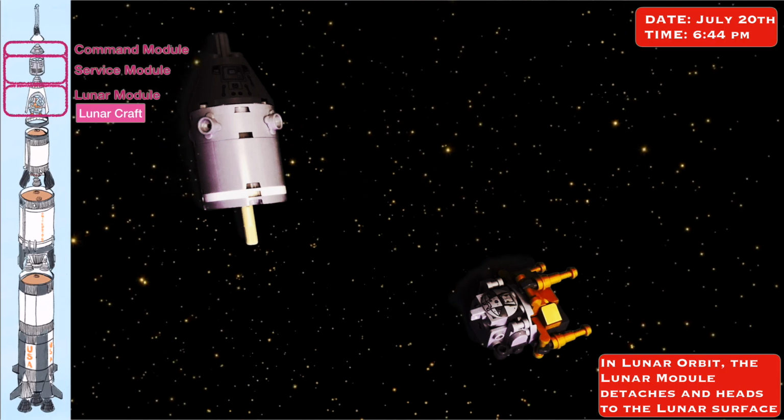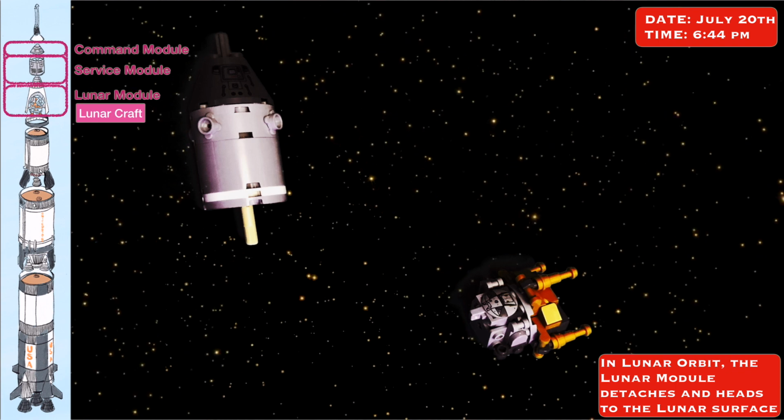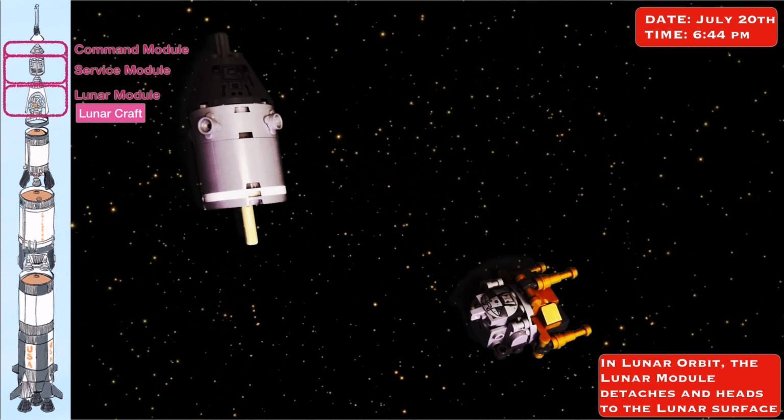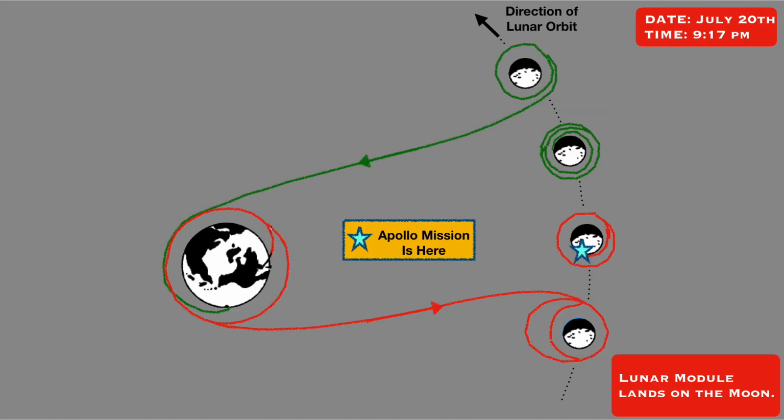And at 6:44 p.m. on July 20th, they detached from the command module, now being piloted by Michael Collins, and they slowly descended to the moon's surface, landing on the surface at approximately 9:17 p.m.